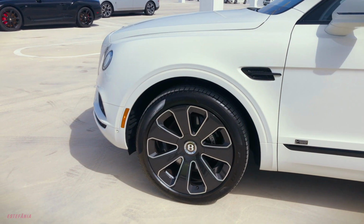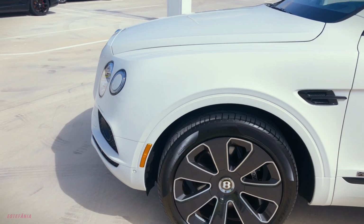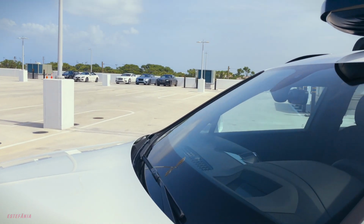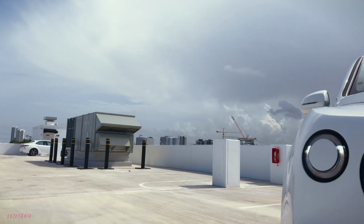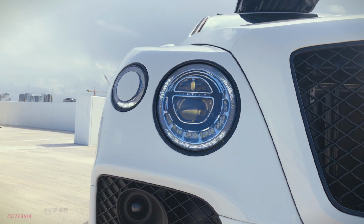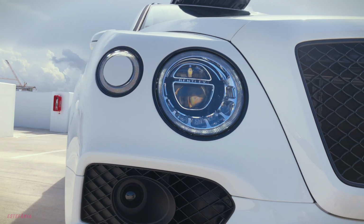The BENTAYGA was created after consultation with Bentley owners and meticulous research to ensure that this new model included the luxurious features and dynamic driving experience that is expected from a branded car.